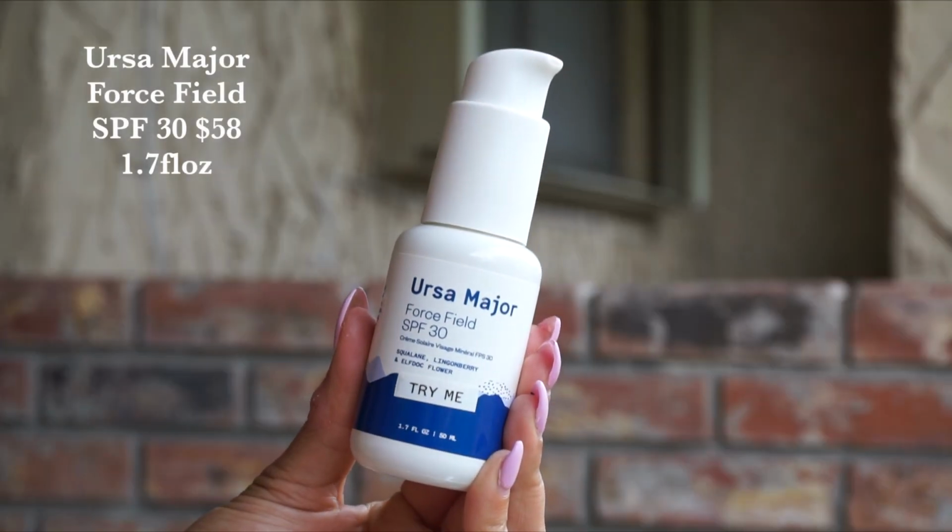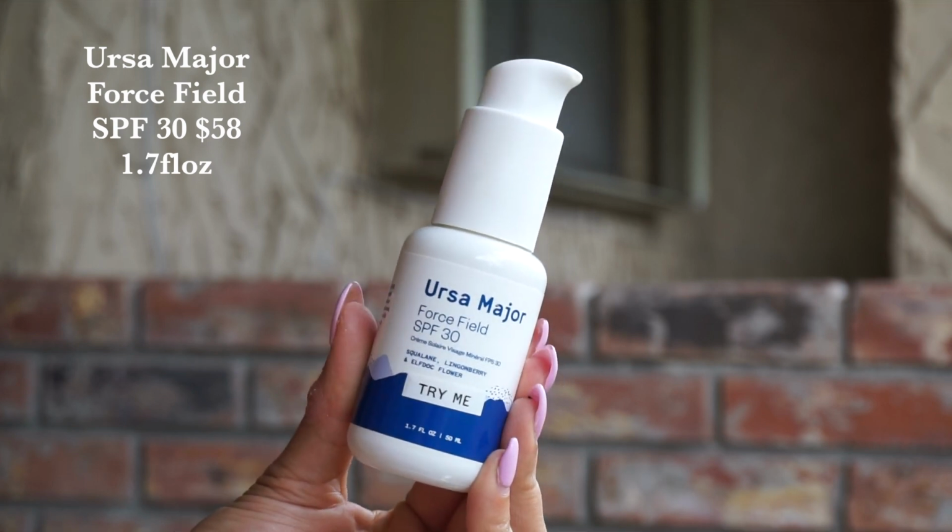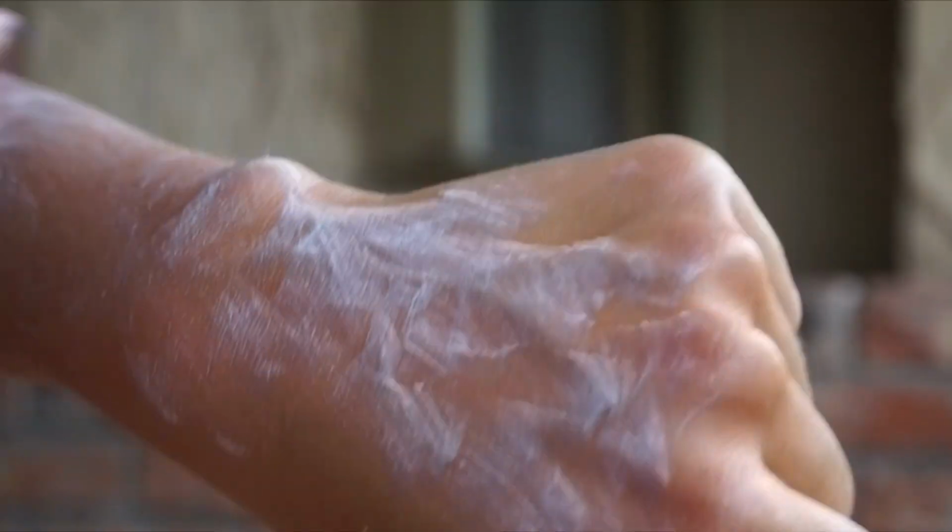Now, for my dry skin people, if you are like lazy, you have dry skin, you're like, Ashley, can't I just use a moisturizer with SPF? That's where this guy comes in. Ursa Major just released their Force Field. This is an SPF of 30 for $58, 1.7 fluid ounces, another non-nano zinc oxide formulation. We've got squalene in here, incredibly hydrating. We've got lingonberry and elf dock flower.